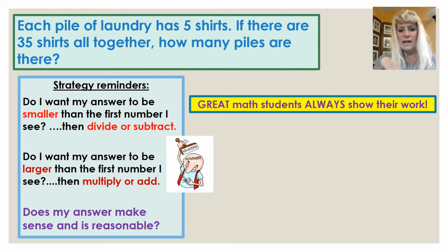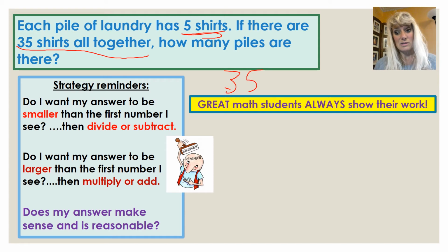Each pile of laundry has 5 shirts. That's important. If there are 35 shirts all together, that's my big number. How many piles are there? Well, let's see. I've got 35 shirts that I need to put into some piles, right? And I don't know those piles. So I'm going to say 35 is divided by this many piles, but I know that there's 5 shirts in each of the piles. So I've got to figure out that little missing spot right there.